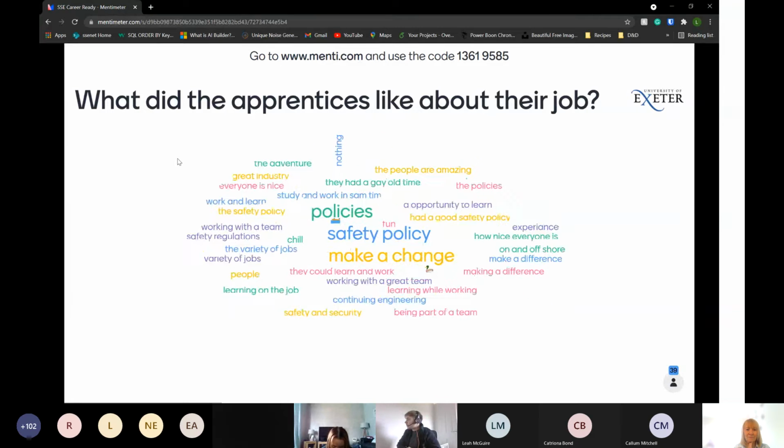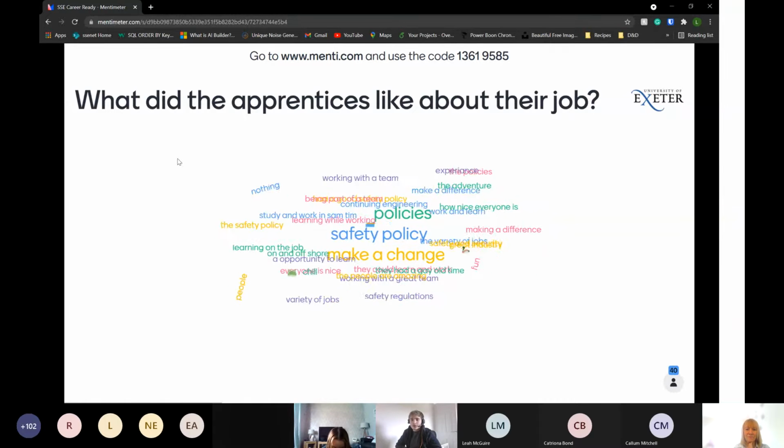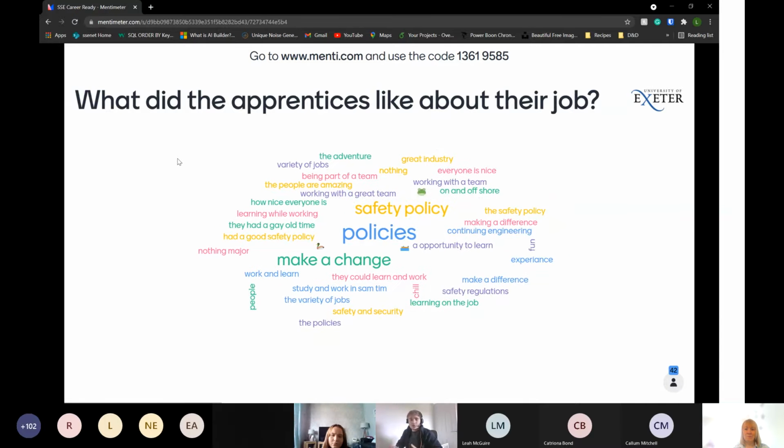The safety policies, yeah. So it's quite safe to work at SSE, despite the fact that we work with these massive machines and electricity is so dangerous. We have a really, really strict safety policy. We still get work accidents, but they're getting less and less.